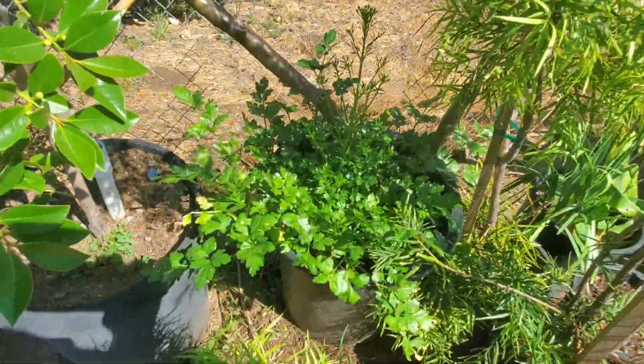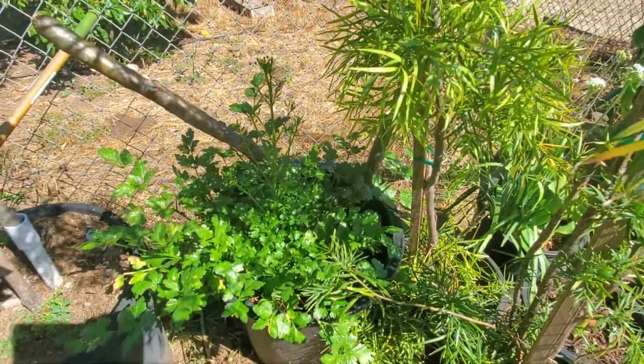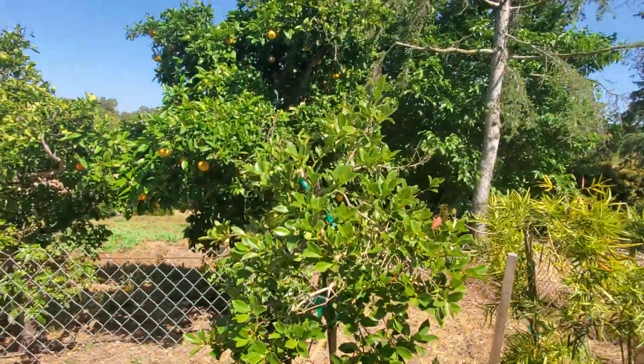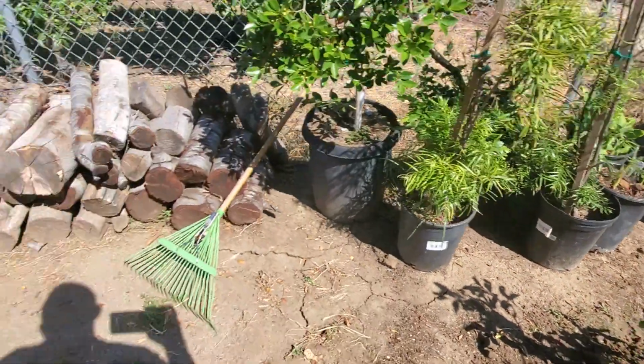I've got a plumeria in the background. That's parsley growing next to the plumeria, and it's going to seed. I think I'm going to pick some of the parsley before it gets too tough. This is a strawberry guava tree. It's pretty big. Here is a pink guava in the ground.